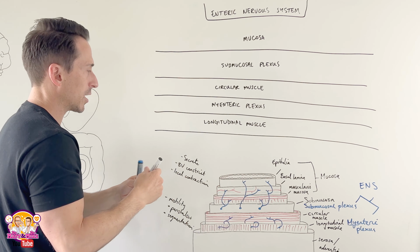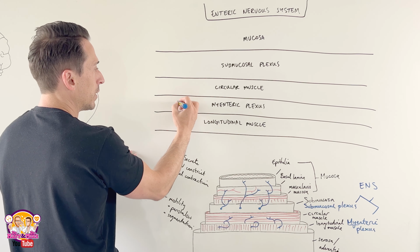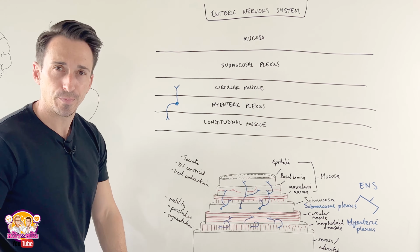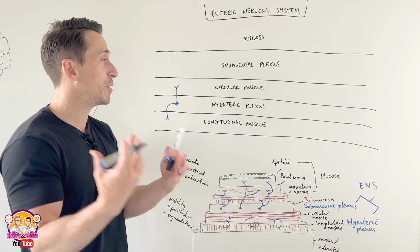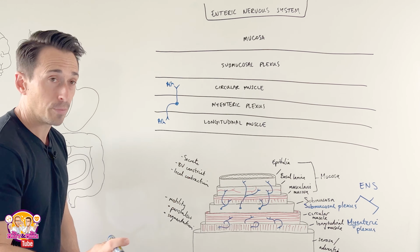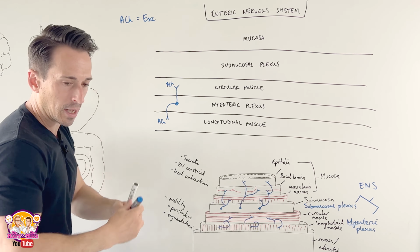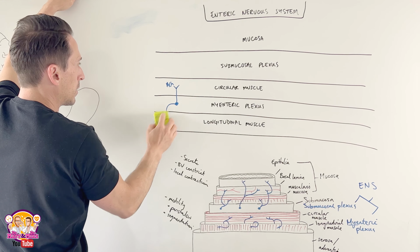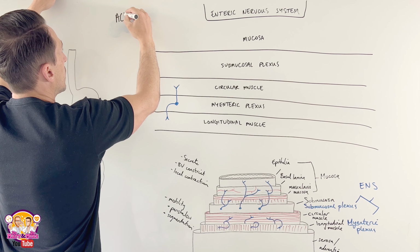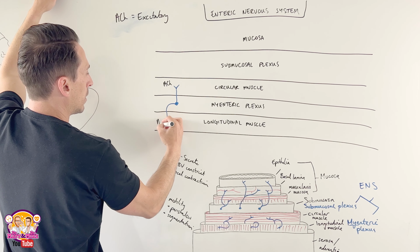So, first is this. Where are the enteric neurons? Well, we've got myenteric neurons here, and their job is to innervate the circular muscle and the longitudinal muscle. How does it tell it to contract? It needs to release a neurotransmitter, and the neurotransmitter that it releases is acetylcholine. So, in the enteric nervous system, acetylcholine is excitatory. Let's do it in another color. I think this will be a lot easier for us to get. We'll do it in black, and then I can do the other one in red. Acetylcholine is excitatory. So we're releasing acetylcholine here and acetylcholine here.